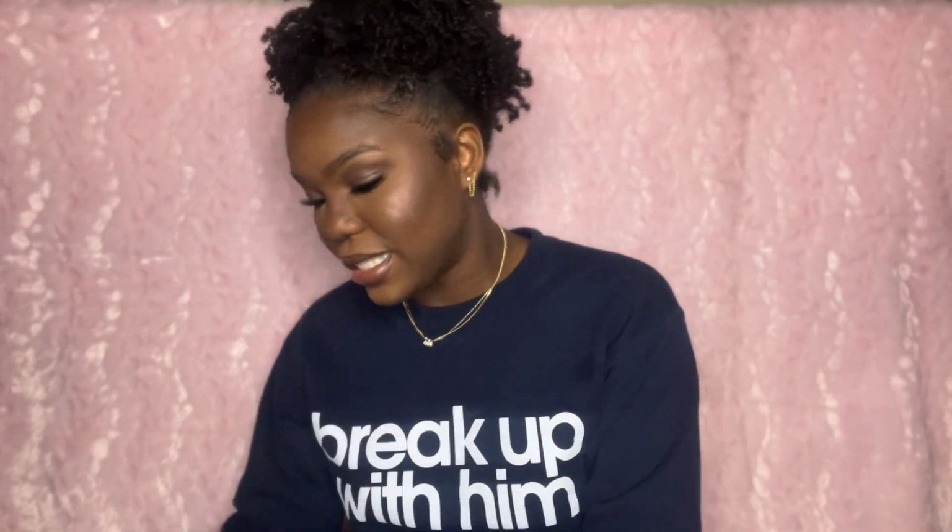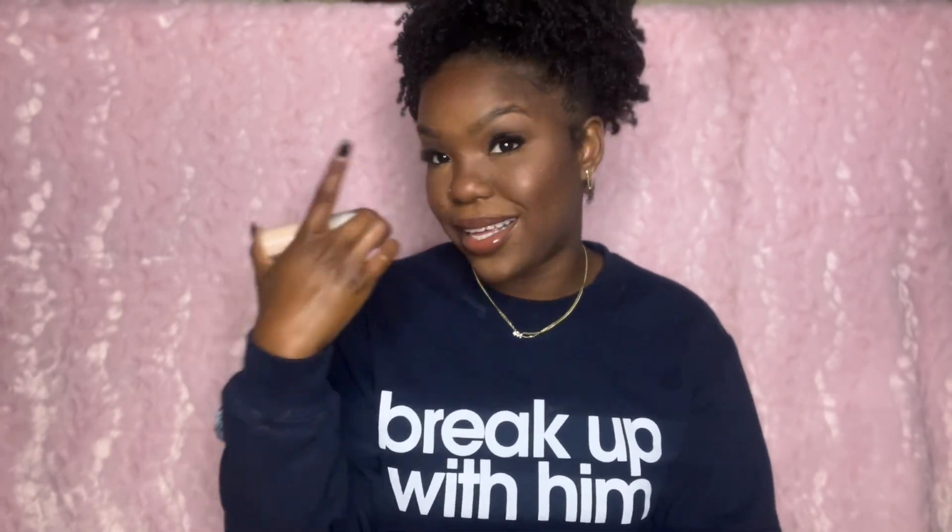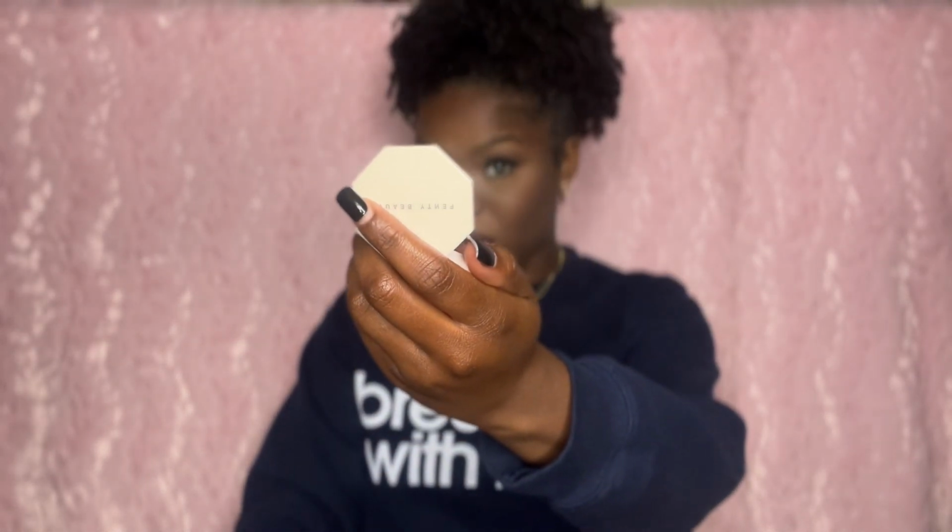My honest opinion, I think the skin looks really good. First of all, I have to give a lot of the credit to this mattifying primer. I'm typically a very oily, dewy person because of the sunscreen I wear. I feel like this might be my new primer, at least for the summer months, the hot months, because it's giving matte. And for what it's worth, if my skin was on point, this would be flawless right now. So I have to give it up for that.